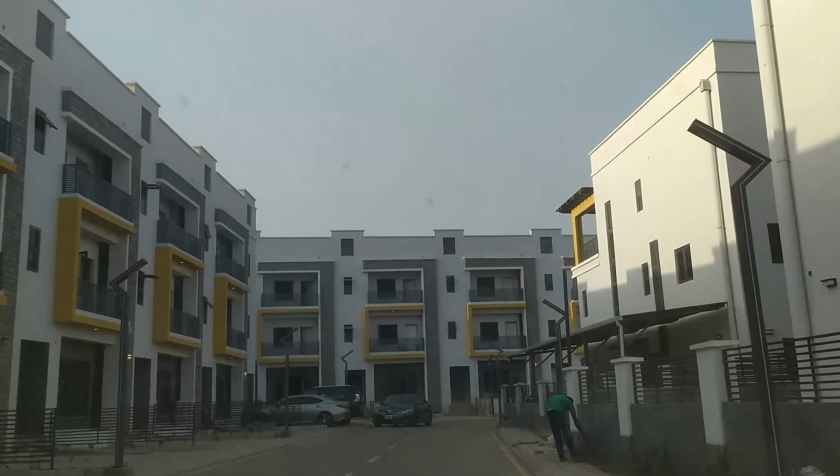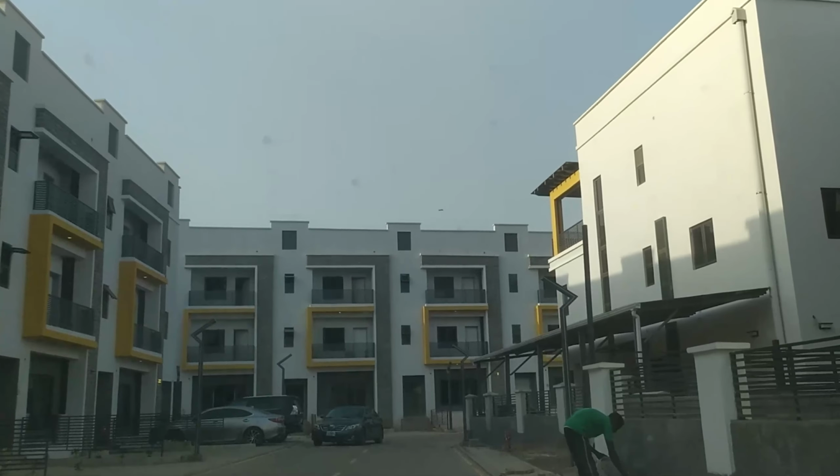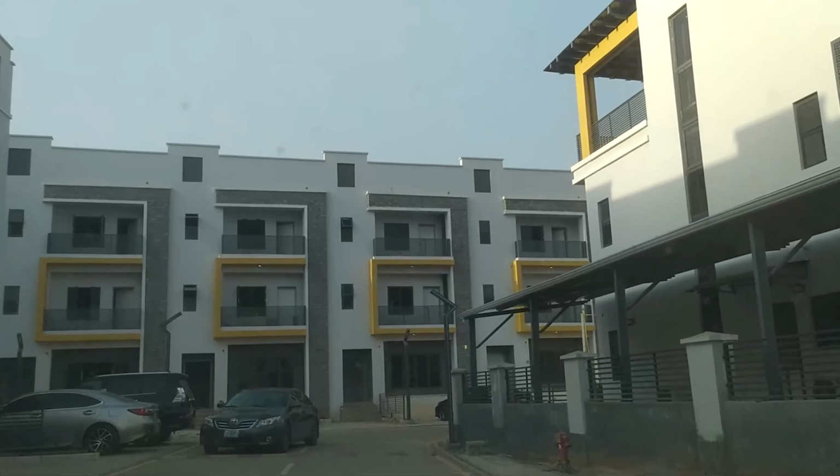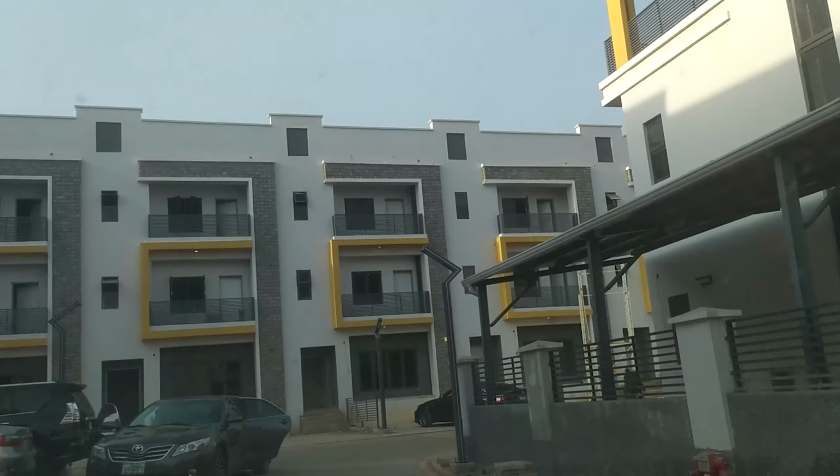But they also have the block of flats, which have all sold out. I think those ones are going for 55 million or so, but they're all sold out as well. And then they have the terrace, which is 4-bedroom, but those ones are also sold out. I'm not sure I remember the price for that one.